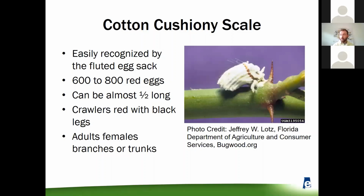That's where the body of the scale is, and behind it, they have where they rear their eggs under their protective coating. It kind of reminds me of a whale, the throat of a whale. In that flute, they probably have 600 to 800 eggs. They can be about a ½ inch long, so they're pretty big.